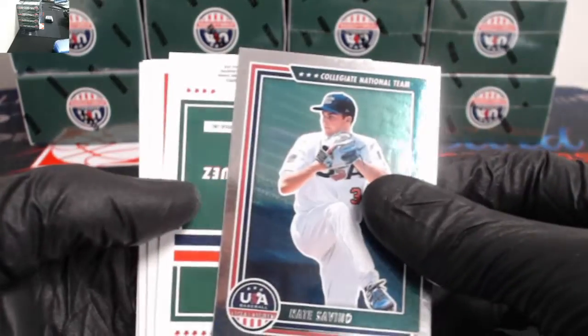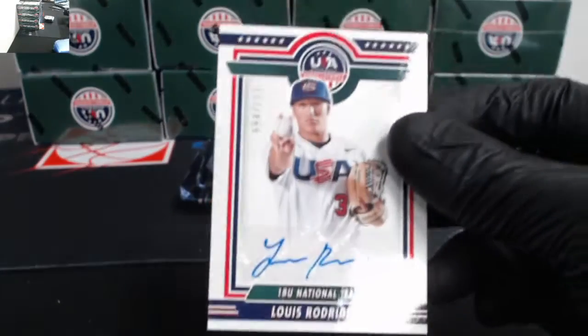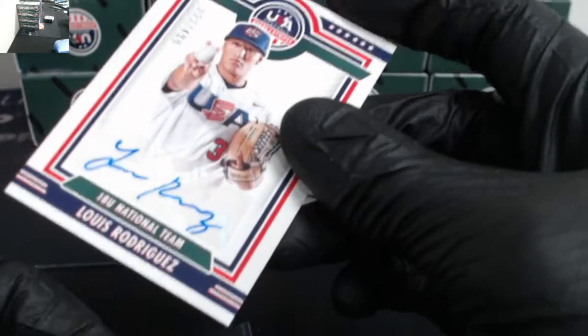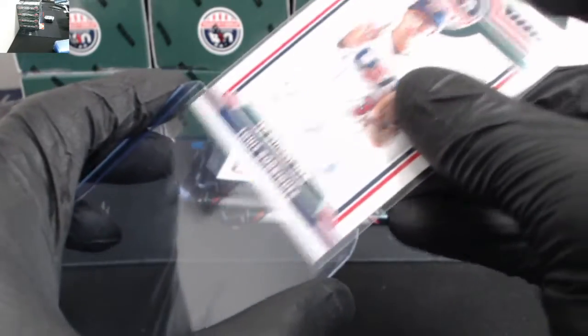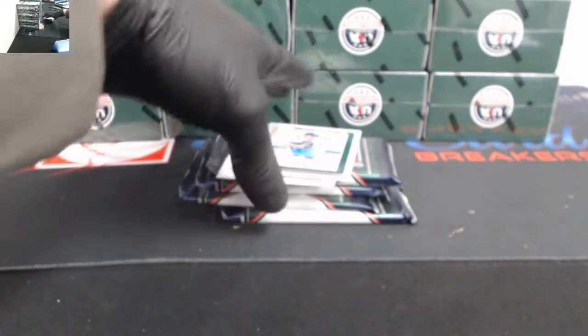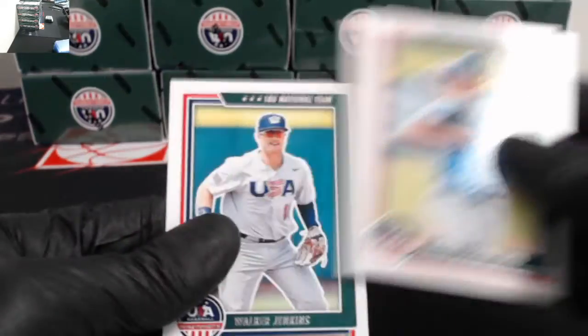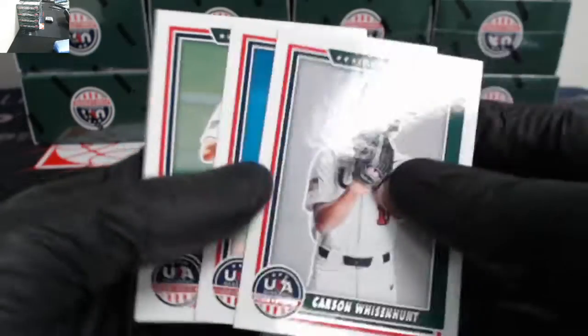Nate Savino, and starting off, I think that's the first auto we've pulled of him, maybe. Louis Rodriguez to $4.99. I don't remember pulling a Louis Rodriguez auto, but I might be wrong. First hit of the break. This is a thick one.